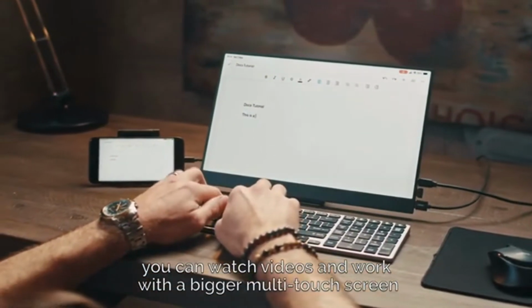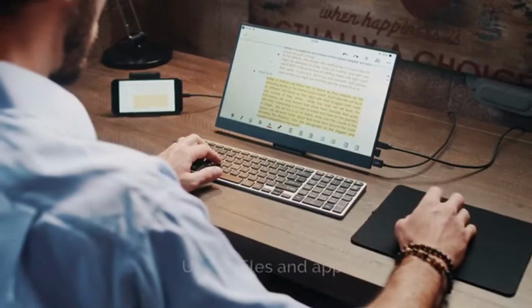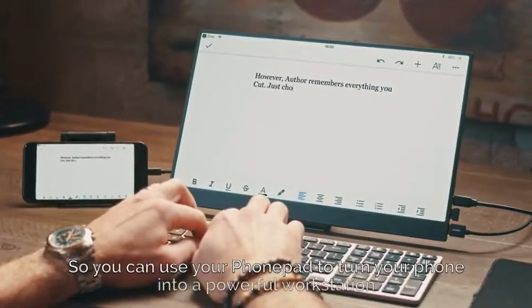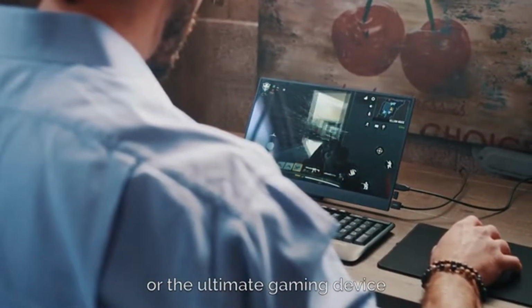multi-touch screen. With PhonePAD, there's no need to sync between devices. Use all files and apps already stored on your phone. So you can use your PhonePAD to turn your phone into a powerful workstation or the ultimate gaming device.